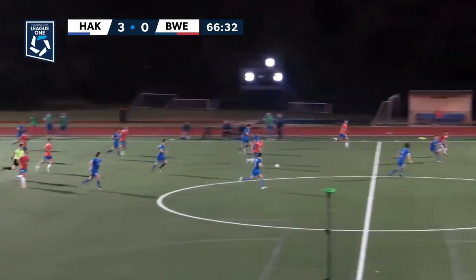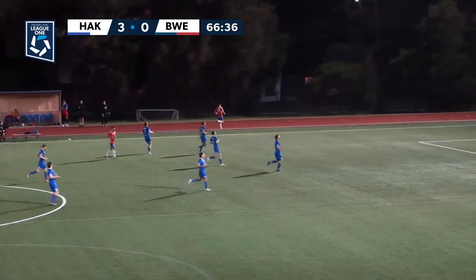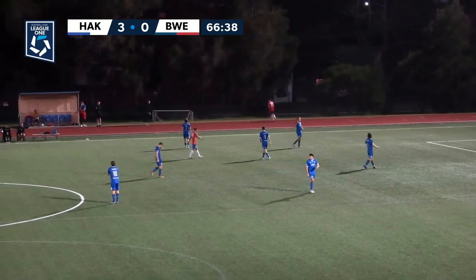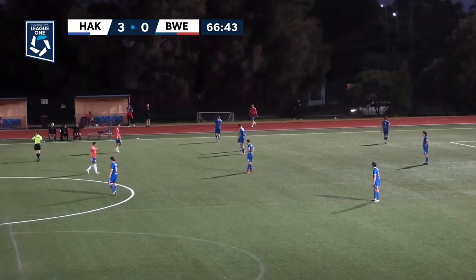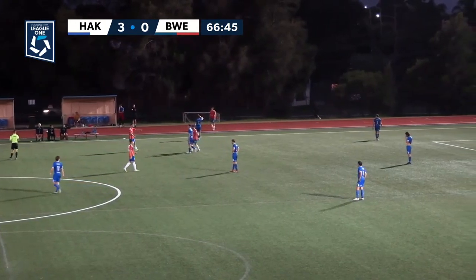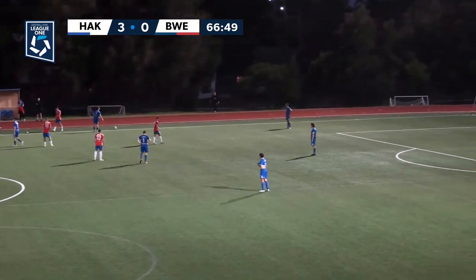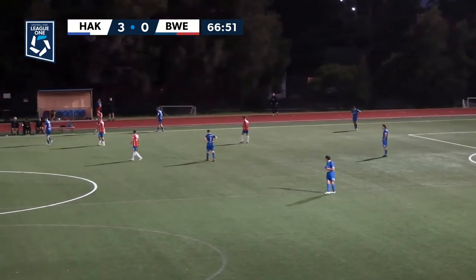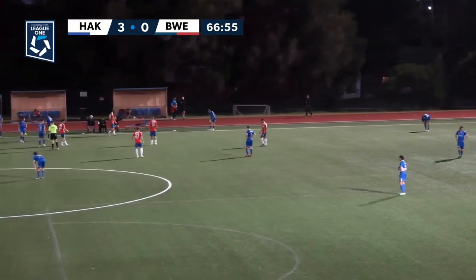Bonnyrigg bring the ball up now. Christian Torelli has the ball. Oh, nice through ball. Here we go. Not able to keep it in. Hakoah Sydney East tried to play the offside trap there. Nearly got burned. Now playing a high defensive line anyway.